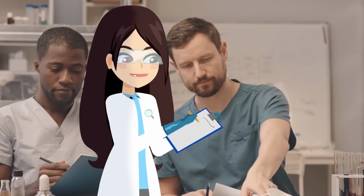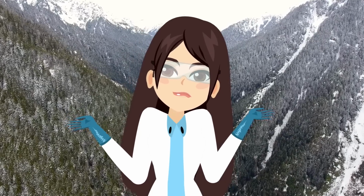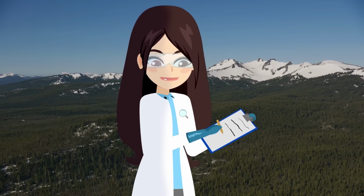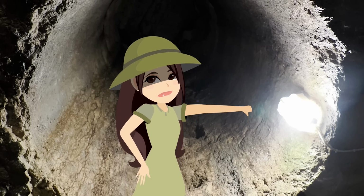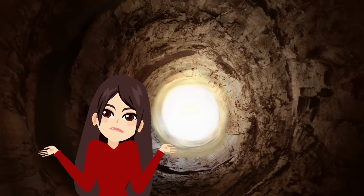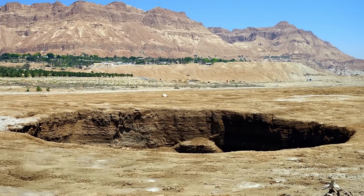Scientists say the story is hogwash. Geologist Jack Powell from the Washington State Department of Natural Resources claims the terrain near the Cascade Mountains can't support a hole that's 15 miles deep. The area is too geologically active, which would cause the hole to collapse in on itself. Geologists suspect that if Mel Waters claims to have found a bottomless pit, it was likely just an old mine shaft. There is no hole anywhere in the world that's 15 miles deep. The deepest hole in the world is in Western Russia. And even then, it only goes 7.619 miles underground.